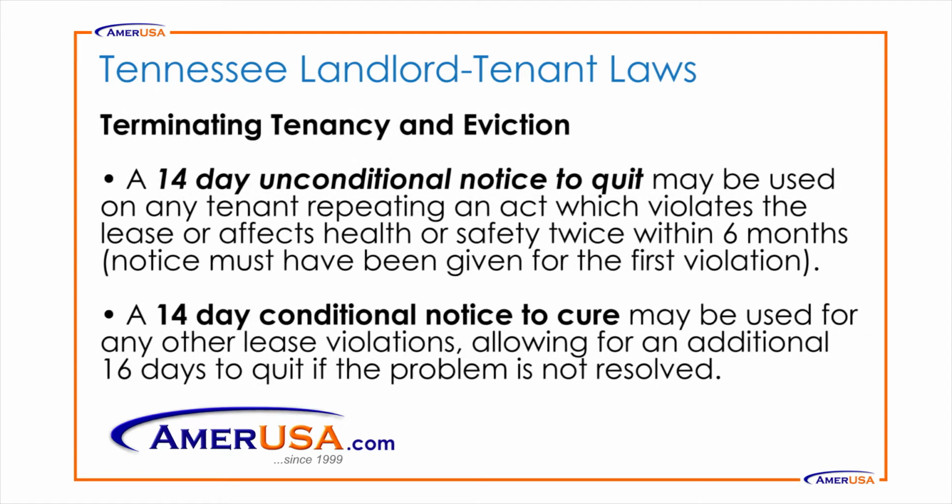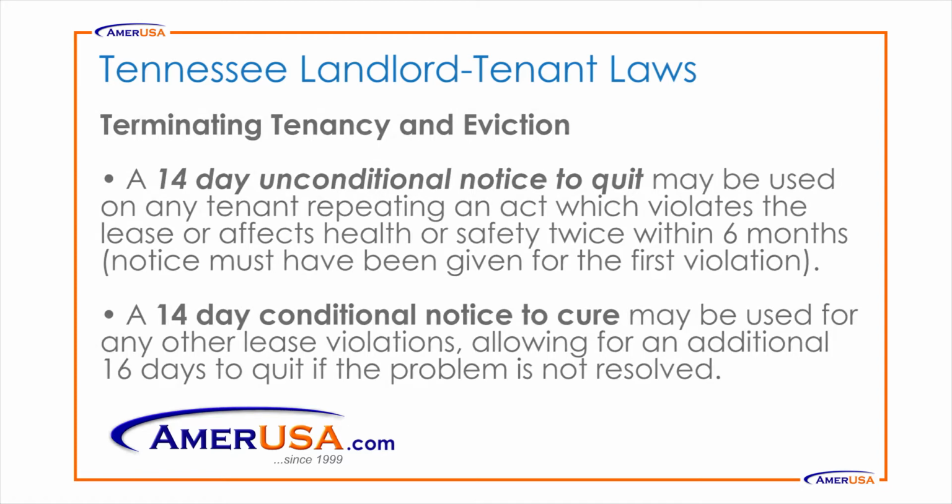Terminating tenancy and eviction. A 14-day unconditional notice to quit may be used on any tenant repeating an act which violates the lease or affects health or safety twice within 6 months. Notice must have been given for the first violation, though. A 14-day conditional notice to cure may be used for any other lease violations, allowing for an additional 16 days to quit if the problem is not resolved.